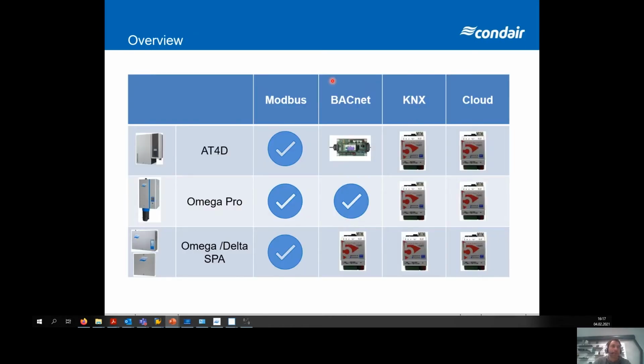Quick overview. You see our products which can do BMS, or we've got a Modbus port. So you got the 84D, the Omega Pro, Delta Spa and Omega. They both have the same PCB, so they're just here as one. All of our units have Modbus on board as a standard.